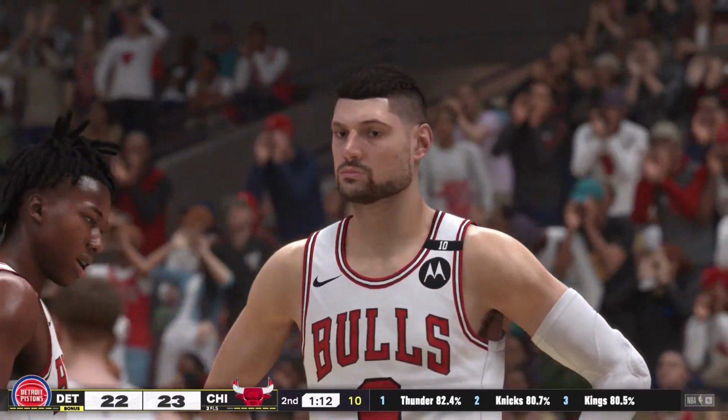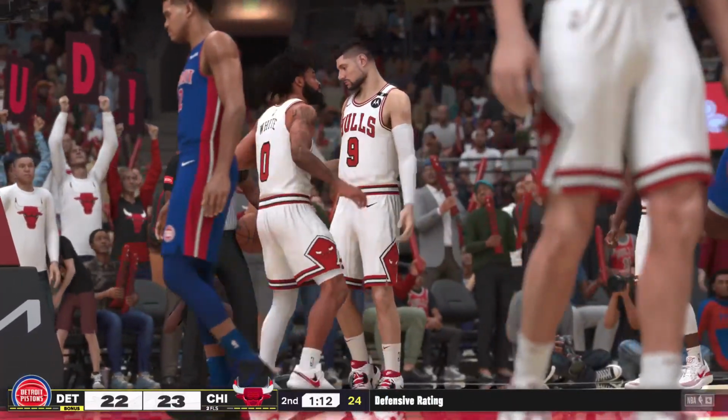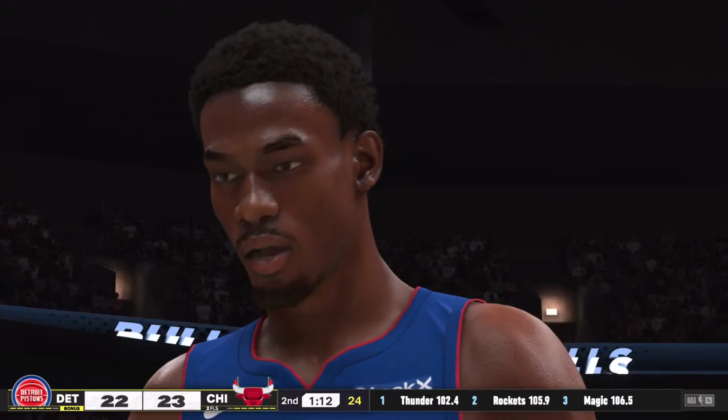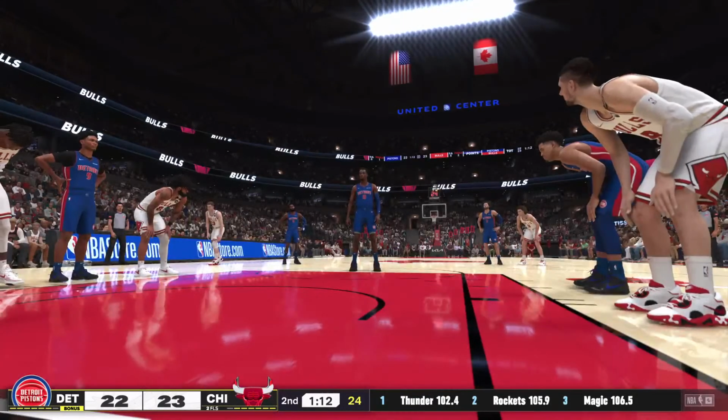Well, a lottery pick back in 2022. Jalen Duren brings energy to this team. A big frame, toughness down low. Shooting 2.